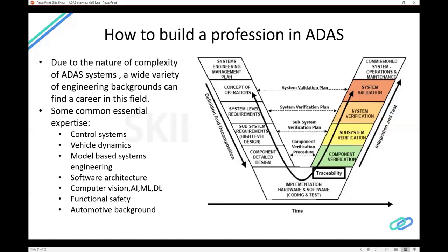So this is the typical systems engineering V approach. Since ADAS systems are mostly electronic systems, we follow a typical systems engineering approach. And the reason I'm showing you this is every component of this systems engineering step will have some kind of ADAS related responsibilities which you can focus on, starting from management and planning.